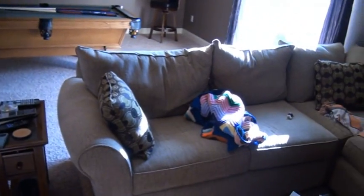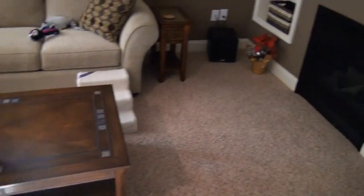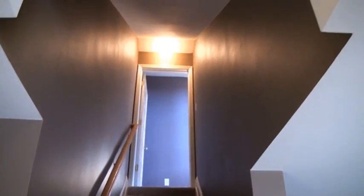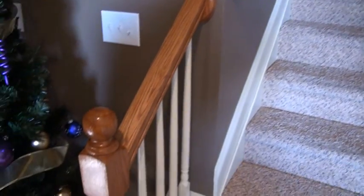Nice little seating area here. Nice and comfortable. Nice little home theater area. And the stairway finished off just like the rest of the home. Oak banisters, painted spindles.